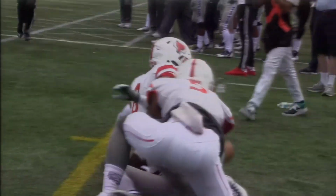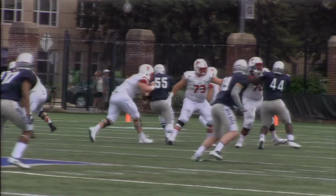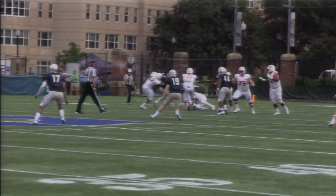And again, you know, every drive it seems they're starting inside their own 10-yard line. Very, very difficult for an offense, especially an offense like this that's struggling to get outside of that. Did see the Hoyas start to put some pressure on White.